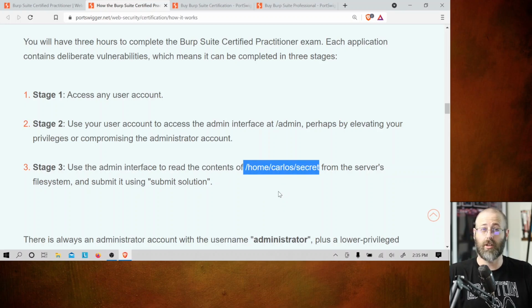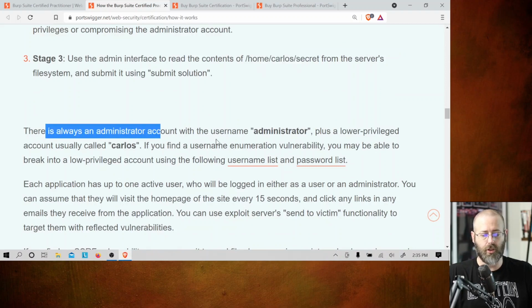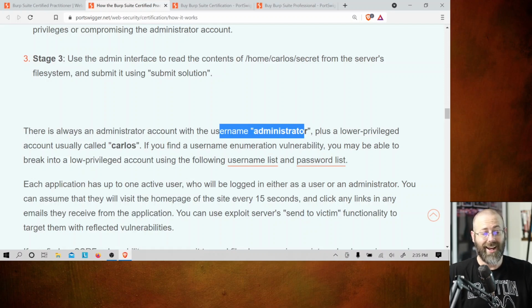/home/carlos/secret. That lets me know it's going to be running on a Linux platform, right? Because that's how that works. It might be Windows, they could just be being generic, but it's probably Linux, Apache, Nginx, that kind of stuff. And that's on the file system. And then you read that and you submit it as your solution and you're good. Right? It says there's always an administrator account with the username administrator. Great. Plus a lower privileged account called carlos.